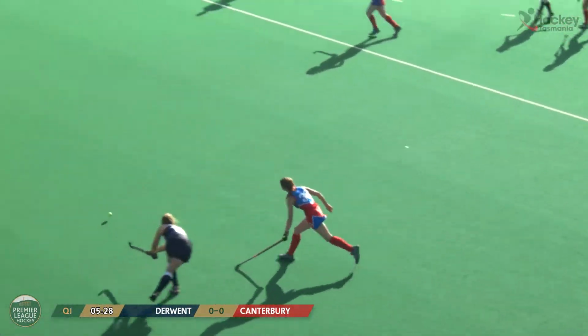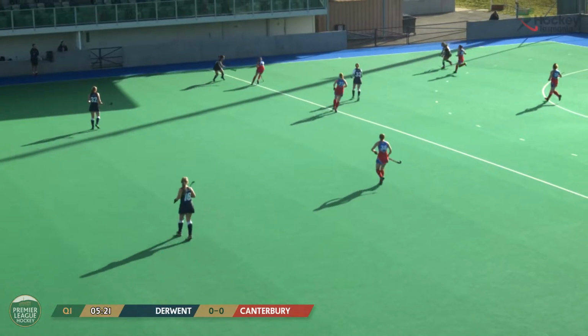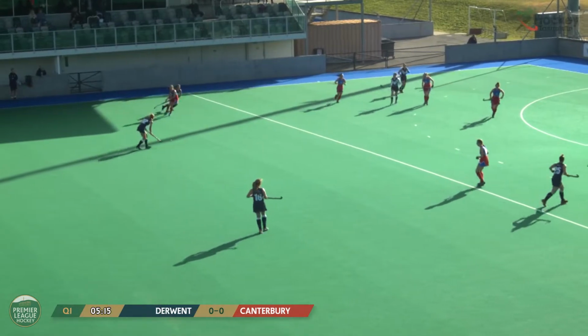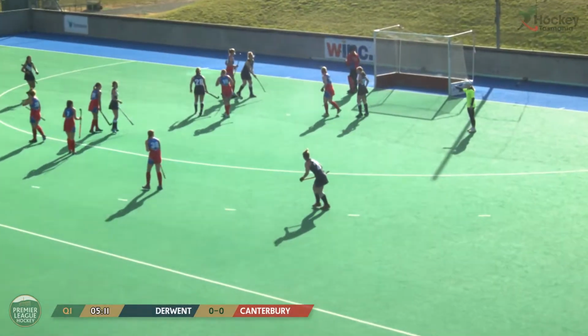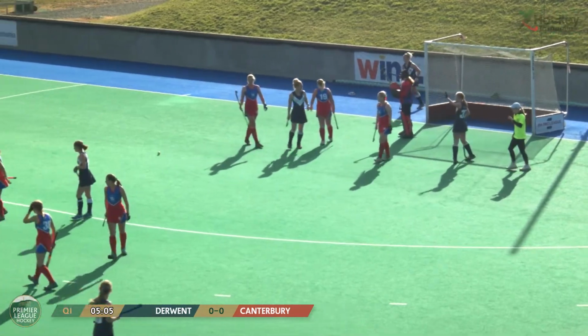Back to Olivia Canning. She uses Maddock, who's now in that central defensive position, successfully switched it out to the left. Now Lauren Canning back to Featherstone. Happy to maintain possession until they can find an entry. It does come from Maddock. It is through everyone and will be a 23 restart for Derwent.